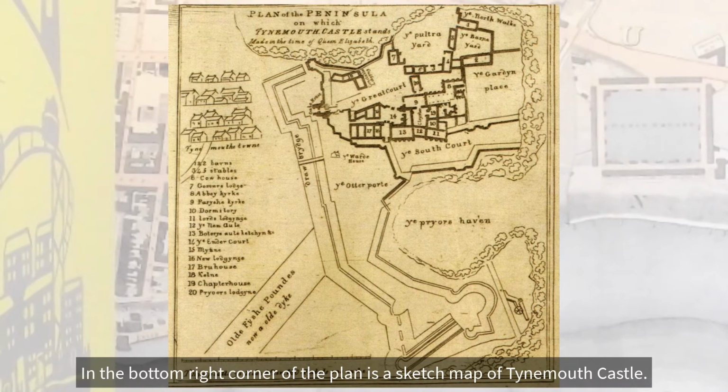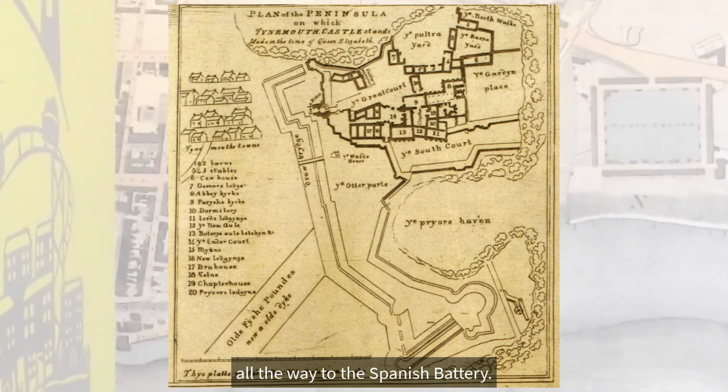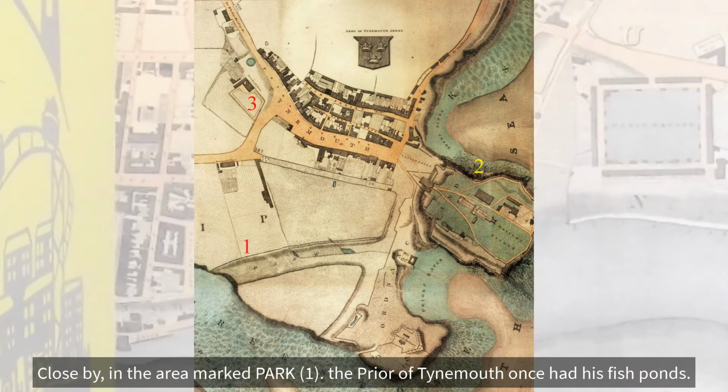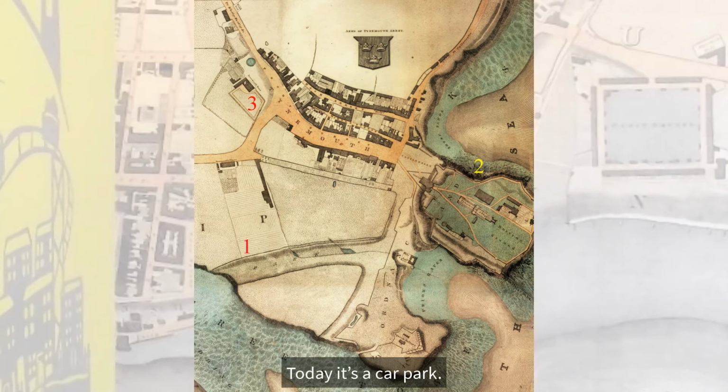In the bottom right corner of the plan is a sketch map of Tynemouth Castle. The fortifications are shown running south from the castle gate all the way to the Spanish battery. Rook's plan reveals the line of fortifications were still visible in 1827. In Prior's Haven were warm saltwater baths. Close by, in the area marked Park, the Prior of Tynemouth once had his fish ponds. When the North Pier was built, the space was used as a blockyard. Today it's a car park.